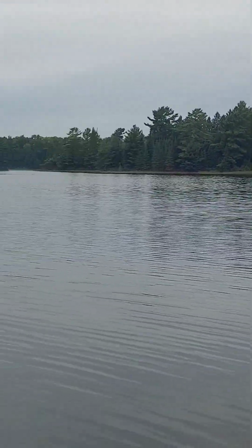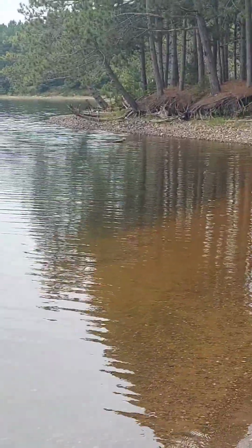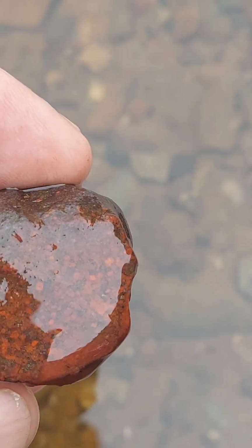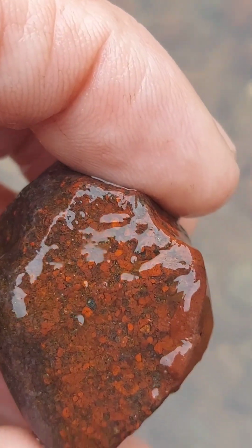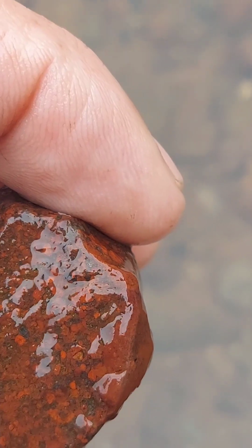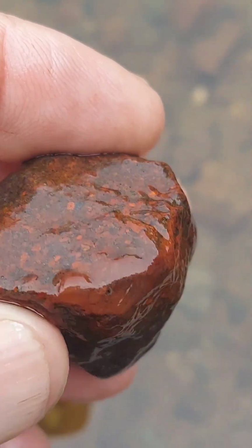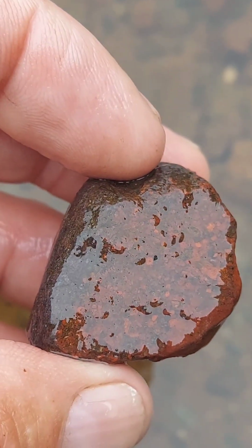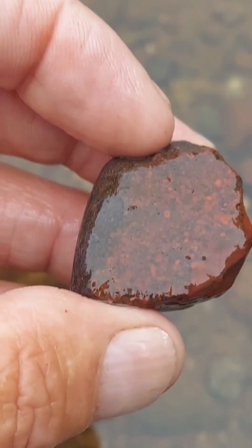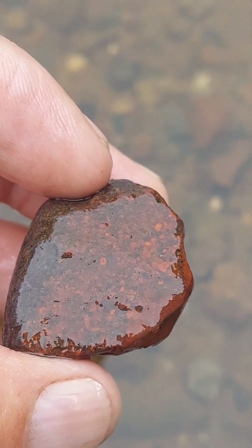Now I'm going to work my way around that little point right there. See what more we can find. Just found a cool little piece of what I think is flower jasper. Those can cut really pretty if they're cut. Some are, me. There's only one way to find out with that guy, and that's to take it home and cut it.